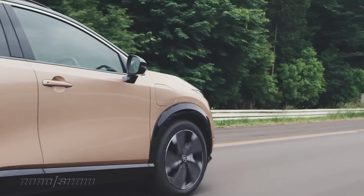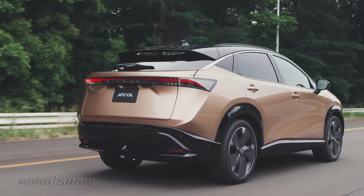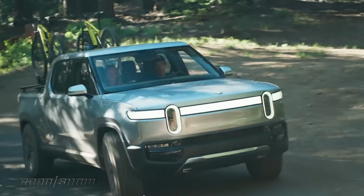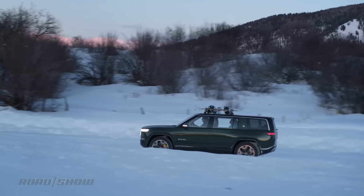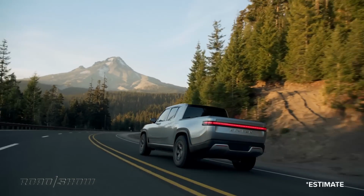After debuting in Japan, the ARIYA should make it to the US shores at a starting price of right around $40,000. If getting out in the wild is your jam, you should look no further than Rivian with the R1T pickup truck and the R1S SUV. Now, both vehicles will have the option of a 105 kilowatt-hour, 135 kilowatt-hour, or a 180 kilowatt-hour battery, and that gives you a range of 230, 300, or 400 miles respectively.